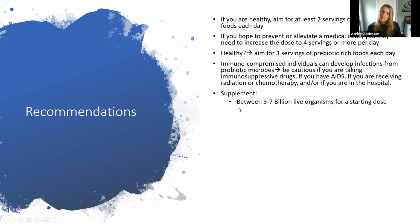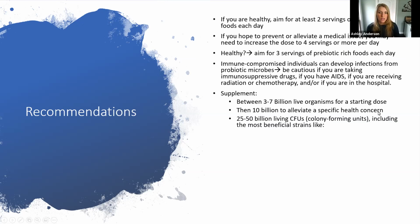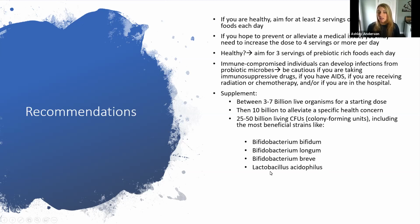Okay, supplementing. Between 3 to 7 billion live organisms for a starting dose. Each person is unique and dependent. I discuss this in detail with my one-on-one coaching clients, depending upon where they are with their gut health and what foods they consume on a regular basis. And then moving them up to really alleviate a specific health concern. And sometimes dependent upon the probiotic, which I'll talk a little bit more on following slides, dependent upon the type of probiotic, the CFUs, the colony forming units, which include the most beneficial strains like Bifidobacterium bifidum, Bifidobacterium longum, Bifidobacterium breve, Lactobacillus acidophilus, Lactobacillus rhamnosus, and then Lactobacillus bulgaricus.